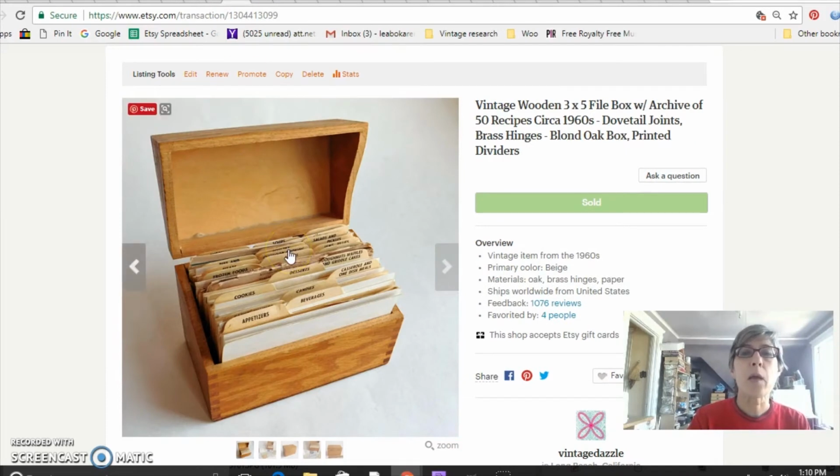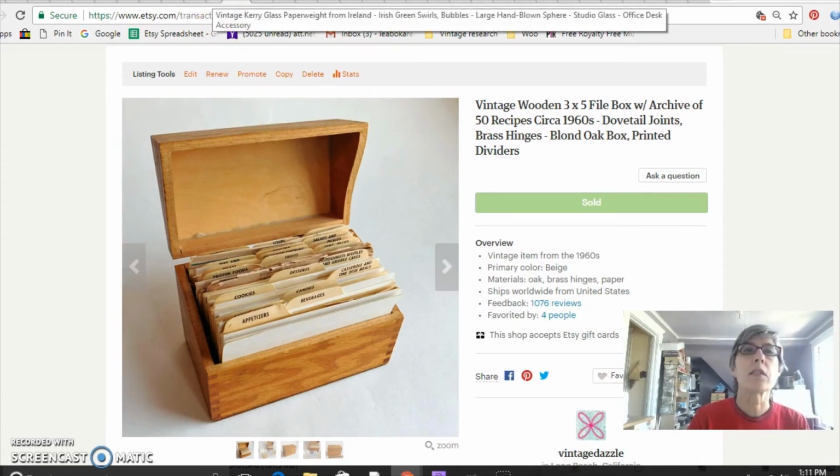And I never pass up a wooden recipe box, especially if it's full of recipes. This one had 50 mid-century era recipes in it, as well as the dividers, and it was a nice little oak box in good condition. Paid $5 for that, and it sold for $25.